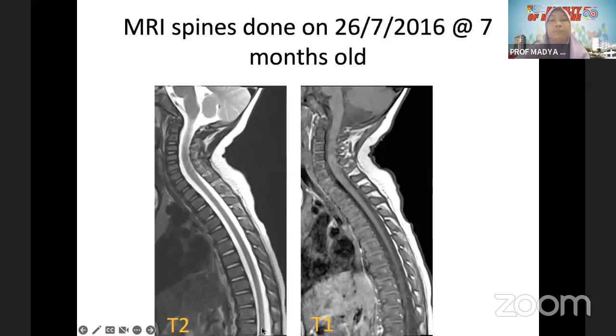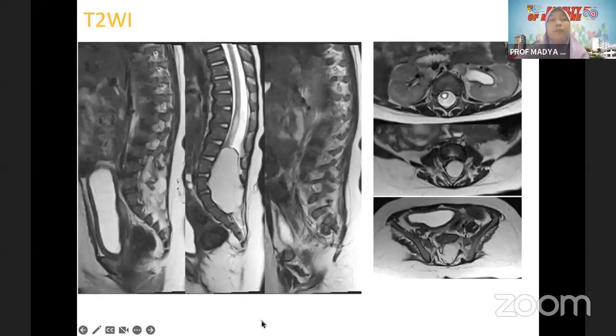Okay, and as we go down, which I think is the region of most interest based on the child's clinical assessment, this is the area of the lumbosacral spine. We do see that there is a mass that is bright on T2, and it is also bright on T1. I will show you later. But the thing is, this mass occupies the spinal canal and causes widening and expansion of the spinal canal at the level of the lower lumbar to the upper sacral region. So this is at L5, S1, S2, and then we have S4, S3.